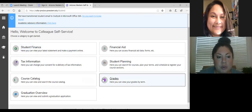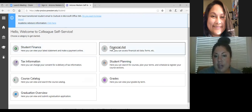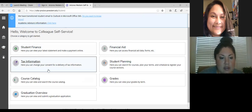So there's a bunch of different options that we kind of chatted about earlier. So there's student finance here. Here you can view your latest statement and make a payment online. Financial aid, access any forms, information, any award notifications, tax information. You can give your consent for e-delivery of tax info, and if you have done that, then you should be able to view your specific tax forms for that year.